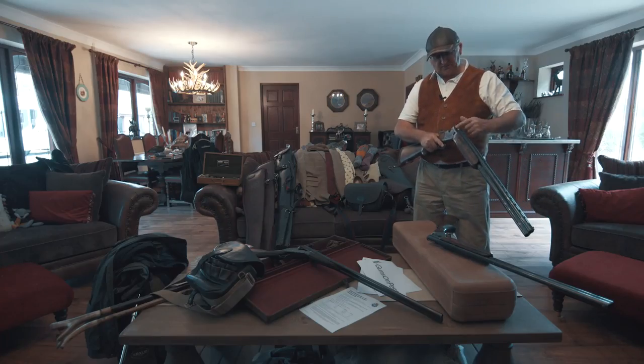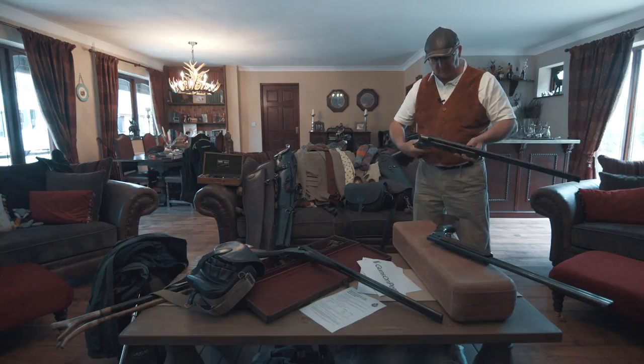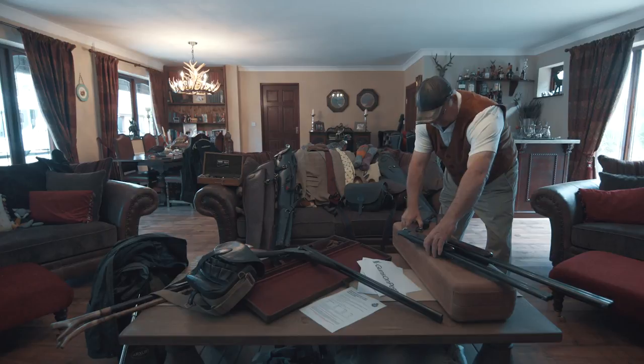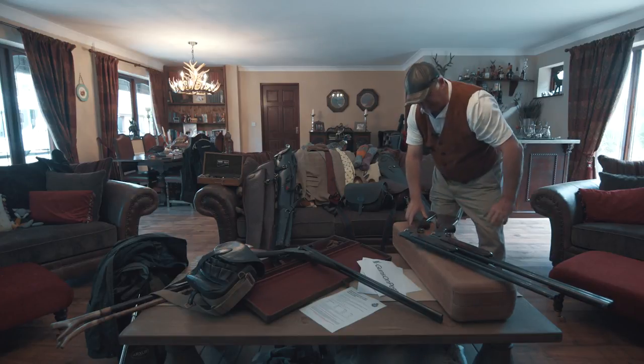As you see, these guns are brand new. I haven't even been out with these yet. I will have a bit of practice with them in a grouse butt on some clays when I get the chance.